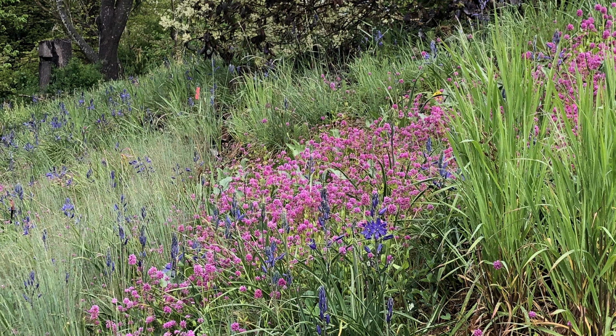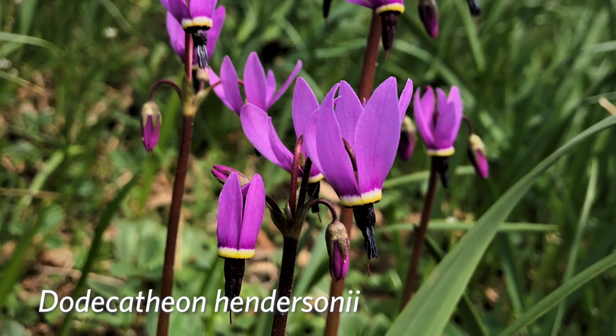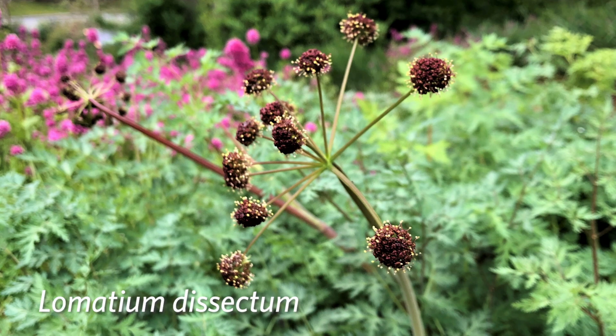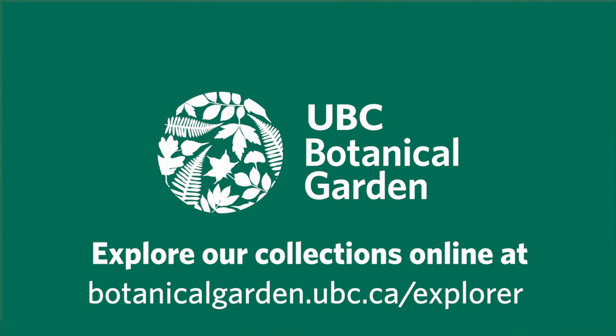We've only had a chance to look at a few of the treasures that can be found in our meadow. However, there's all kinds of lovely plants to see in it. Typically, our meadow will reach its peak bloom in April through May, though there are lots of plants in there for interest and inspection throughout the year, and it always has a very distinctive character. You can explore our collections online by visiting botanicalgarden.ubc.ca/explorer.